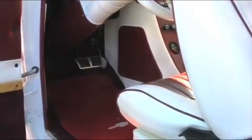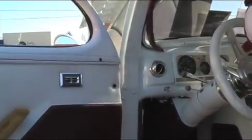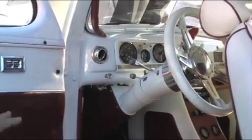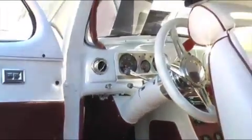The wood trim I did myself, and I also did the door panels. The console was done by Santa Cruz Soundgarden, who also did the stereo system in the car. All the kick panels have molded in speakers and has two 15-inch subs built into the rear bulkhead behind the back seat. Enjoy showing you my '38 Chevy, and please take your kids to a car show.